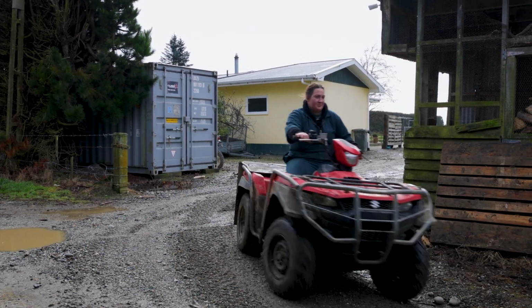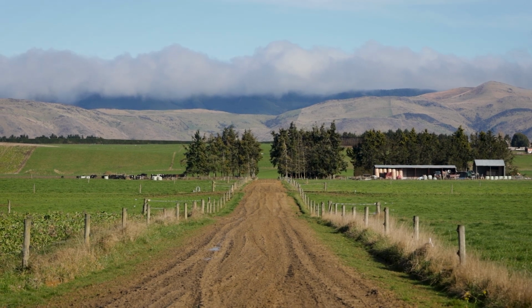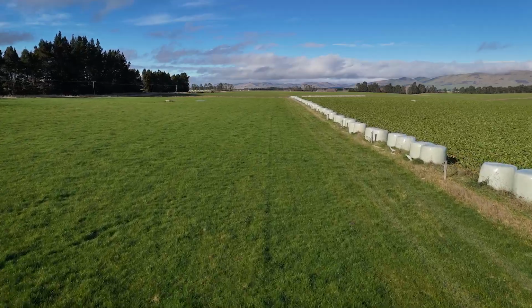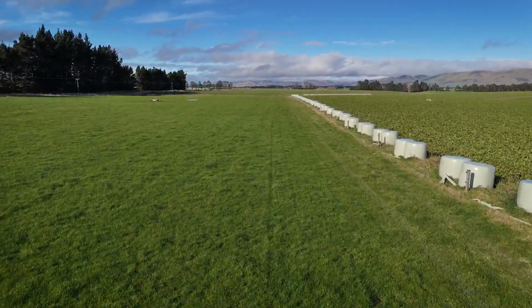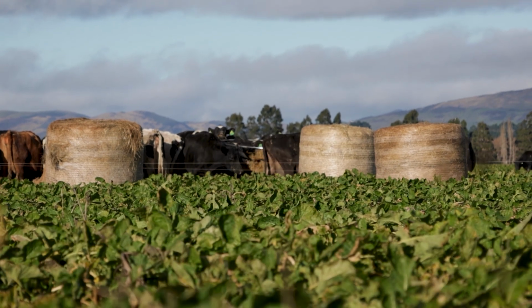What effluent system did you have before installing Nevada's equipment? Prior to us buying the Nevada Tanker, we had a hard hose cannon set up here on the farm with an electric pond to irrigator pump. We liked the system, but we felt it didn't really fit for what we wanted going forward.